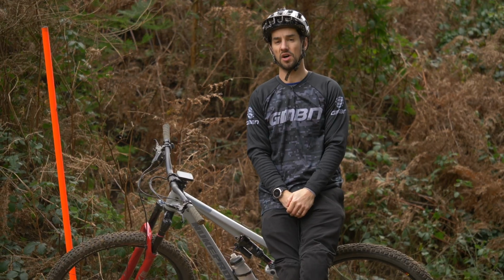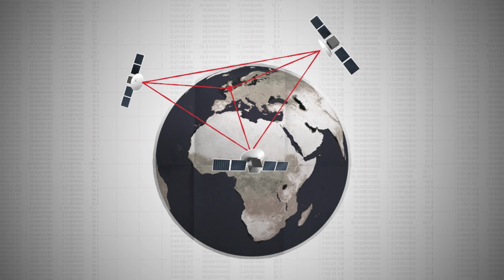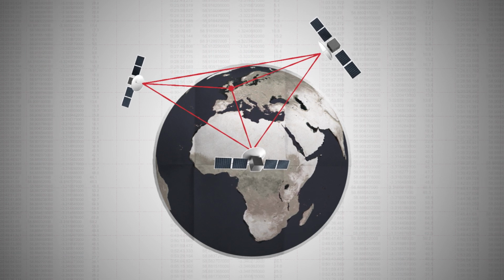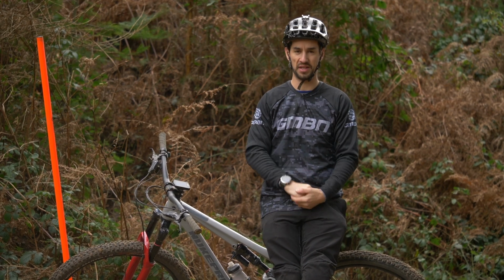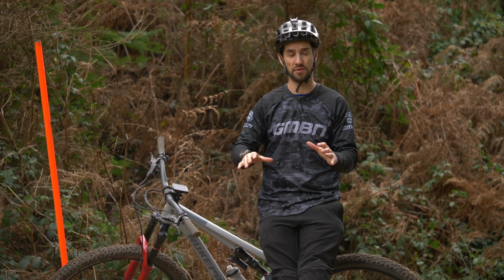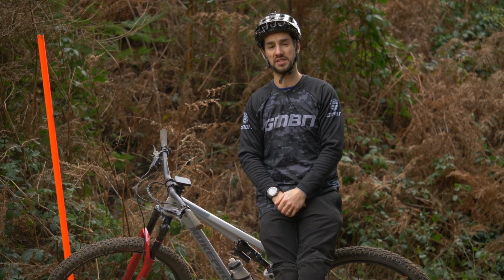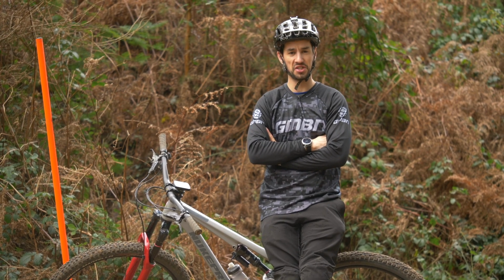At any moment in time, your computer is connected to at least 3 satellites that triangulate your exact position. Now, these GPS units have become much more affordable in the last 10-15 years, meaning that it's really easy to get a computer or a watch that does all this stuff for you to give you super accurate data that you can use.